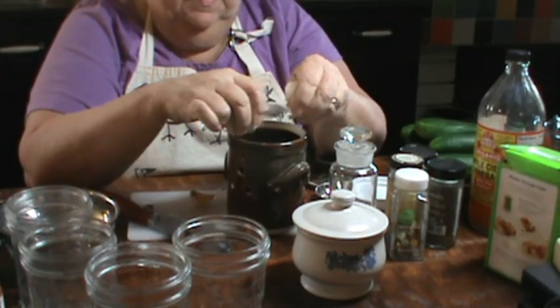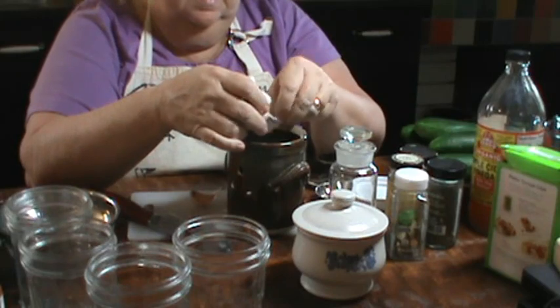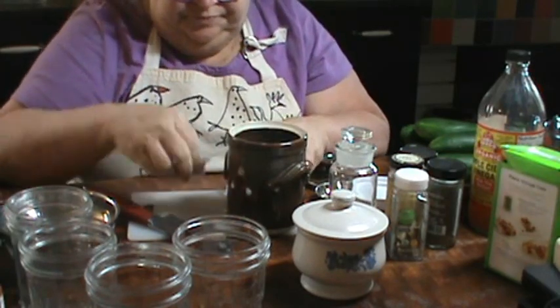I'm trying to get 4 that are about the same. One of these is giant, so I think I'm going to break up another one. There we go. Put that one back in.